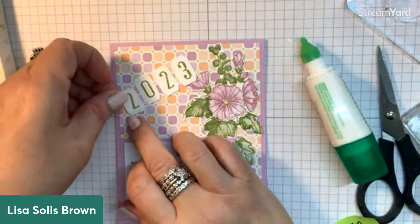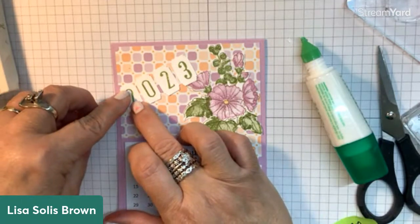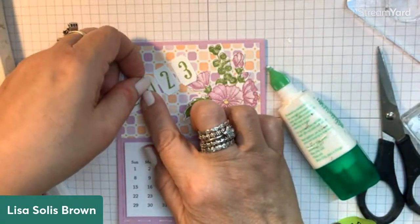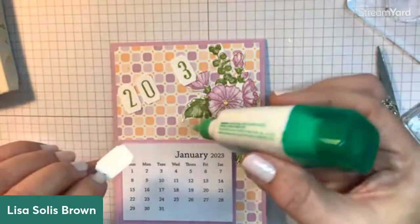So I'm just putting glue and laying it back down. It's always good to position your pieces on your card before you glue to make sure it's going to fit whatever is in your mind's eye. Because sometimes you think, oh yeah, I'm going to do this.